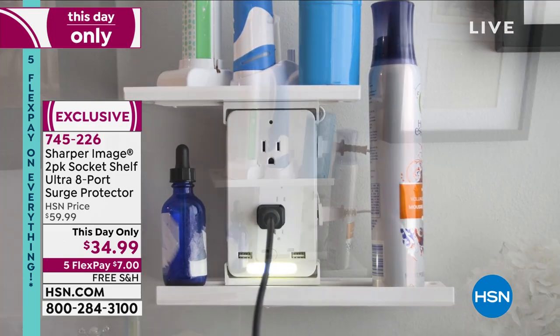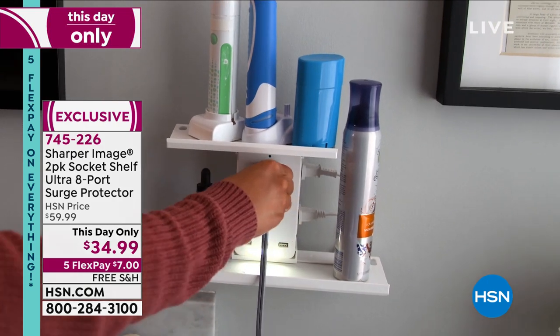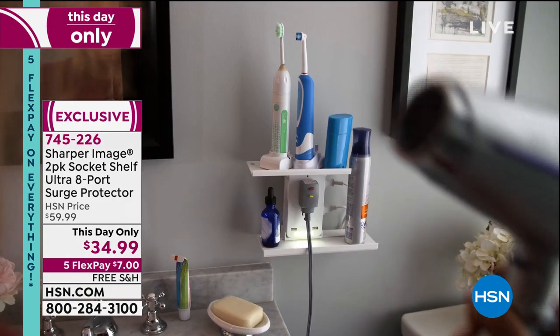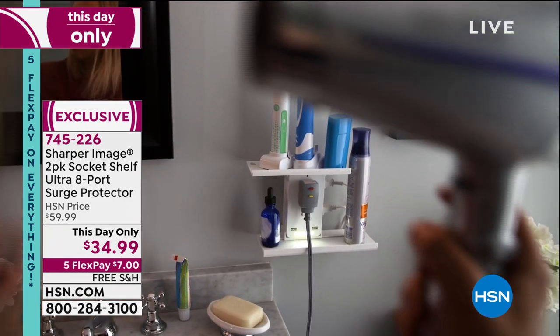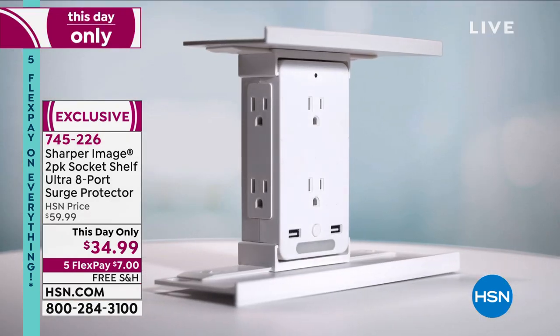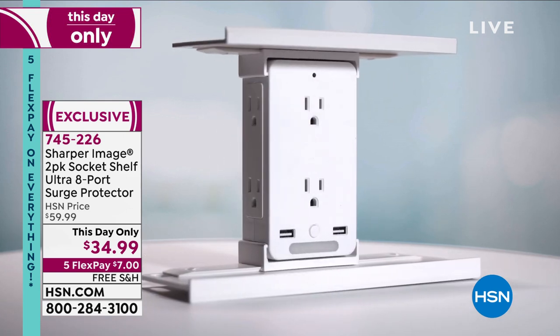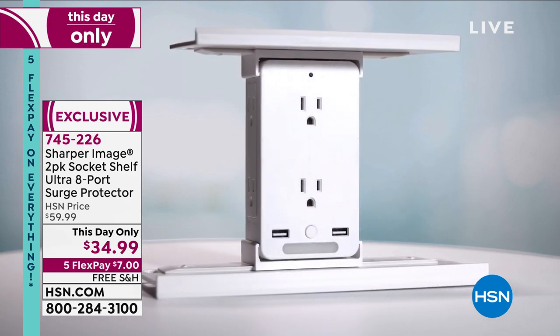So if you've got something that's tall, like that hairspray, or maybe you've got those charging toothbrushes, you can adjust the shelves. It keeps all of your electronics up and off of the counter, so you don't have to worry about them getting wet, but it's also protecting them from any of those electrical surges. Very, very easy to gift. They come individually boxed.